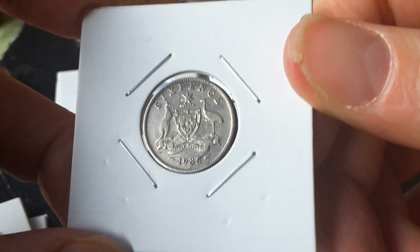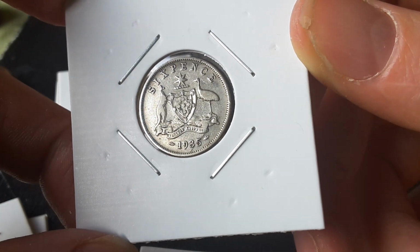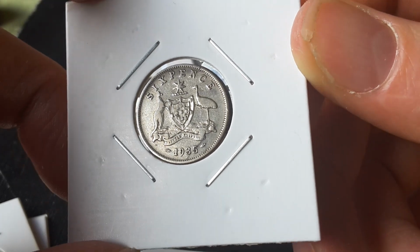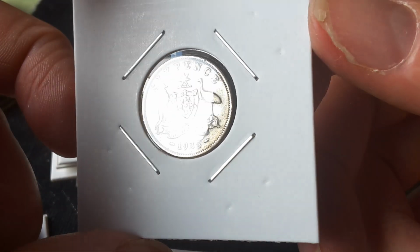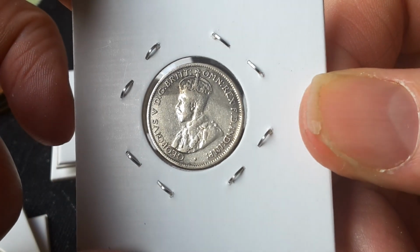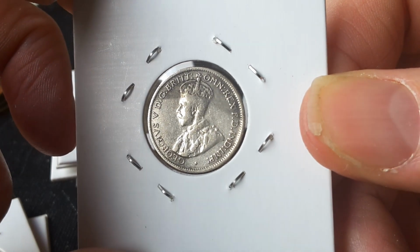Then, a low mint 1935. This one you're probably paying, probably not a fair bit, probably $5 to $10, instead of the usual $1 or $2 you pay for a 6 pence of bullion value. Can't remember how many were minted, I think about 1 million. This one's probably in fine condition.